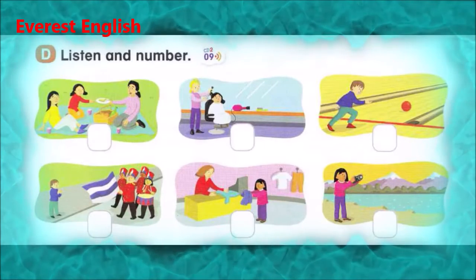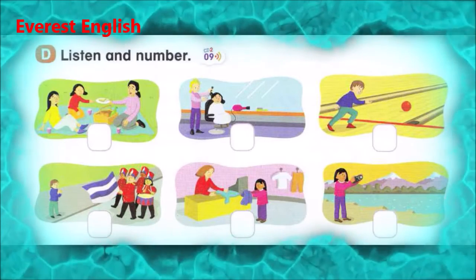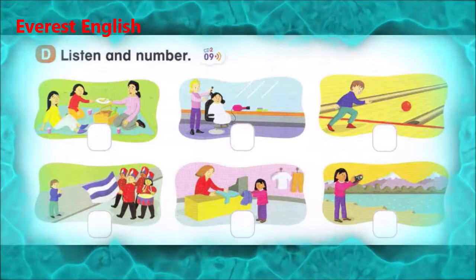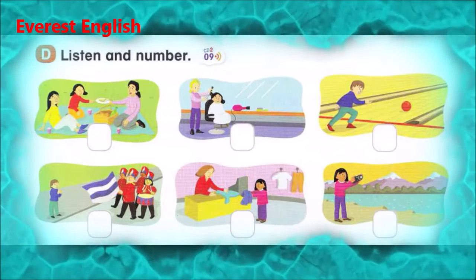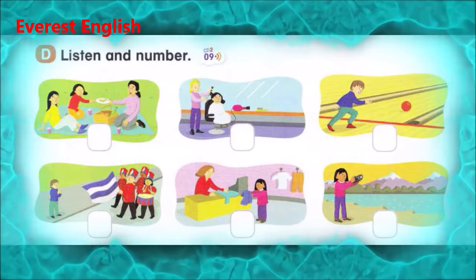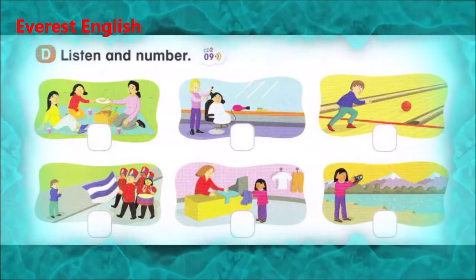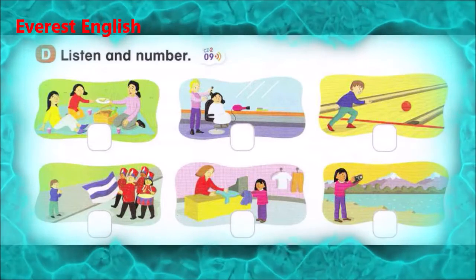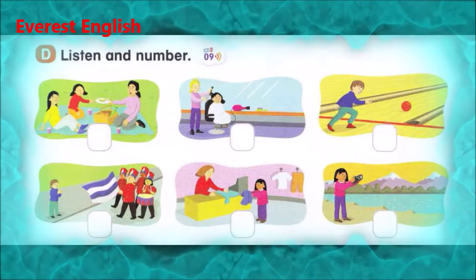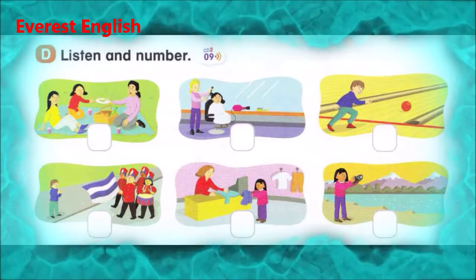Page 43. D. Listen and number. 1. What did she do on Thursday? She got a haircut. 2. What did he do on Saturday afternoon? He went bowling. 3. What did she do last week? She had a picnic. 4. What did he do yesterday? He saw a parade. 5. What did she do on Tuesday? She took a picture. 6. What did she do last month? She bought clothes.